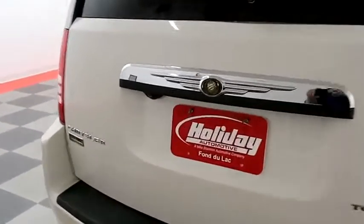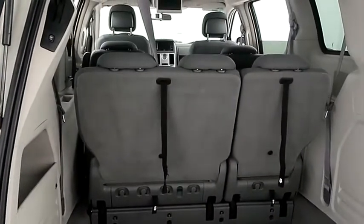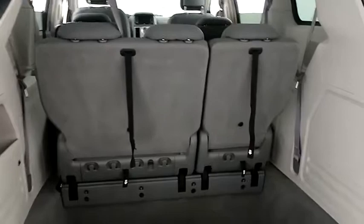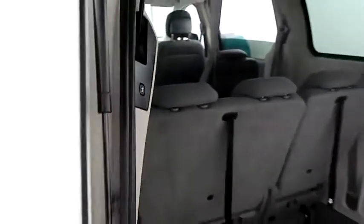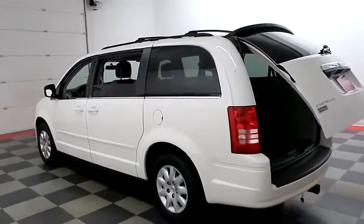You have a rear backup camera on the back. Taking a look in the hatch now. There's a 60-40 split on the back seats, so you can fold those down. Power assist lift gate, so it's simply the press of that button. Hatch folds itself down just like that.